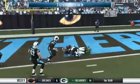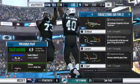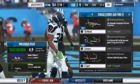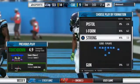And he'll take this into the end zone. Touchdown, Carolina. Derek Coleman, his first touchdown of the year. And the Panthers have got it back to a one-score game.